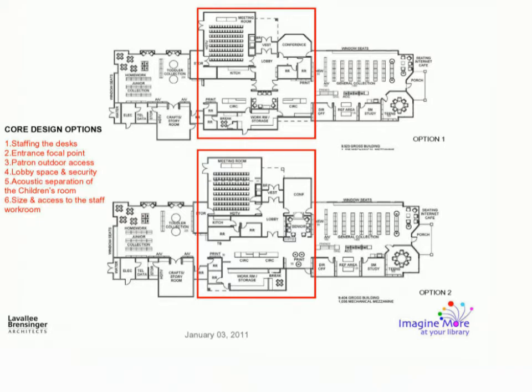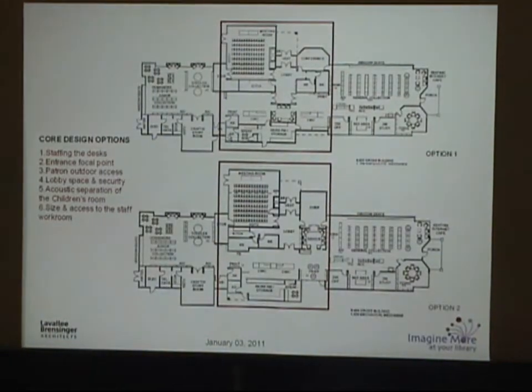During one of these meetings, we discussed the options of staffing. In the current library now, on the second floor of the library, or the upper floor if you will, there is the adult collection, and that adult collection has a circulation desk. And then downstairs in the children's library, you have a second circulation desk. So essentially you're staffing two libraries right now with the staff that you have.